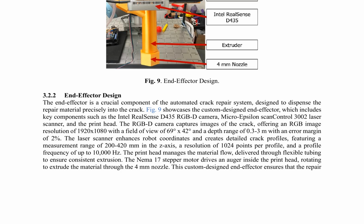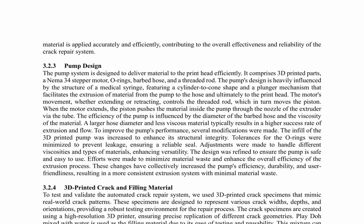The end effector's design considers the requirements for precise material dispensing, accurate crack profiling, and robust robot coordination, enabling the capture of detailed crack information, adjustment of material flow, and high-precision material dispensing. The pump design for the automated crack repair system is inspired by a medical syringe, featuring a cylinder-to-cone shape with a plunger mechanism.